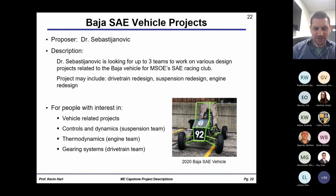And Dr. Sebastianovich is the leader of the team, and he's always looking for updates to the design of the vehicle. So he's got 3 target groups in mind for this upcoming year: redesign of the engine, redesign of the suspension, and redesign of the drivetrain for the Baja vehicle. He likes to work with teams of 2, so 2 working on suspension, 2 working on engine, 2 working on drivetrain. But I've seen him work with groups of 3 as well. So if this stuff interested you, if you're kind of a vehicle person, maybe this is something for you.